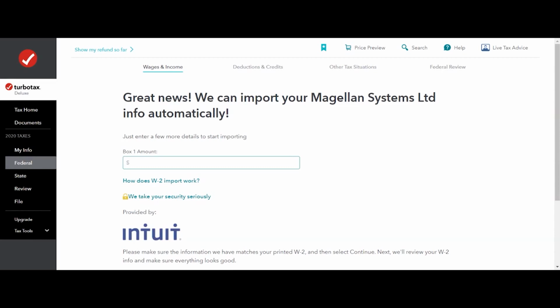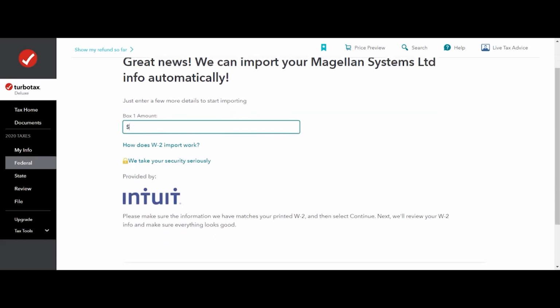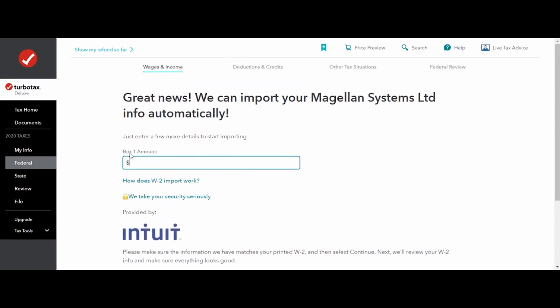I literally just put in 1, 2, 3, 4, 5, 6, 7, and apparently that's a system or a company. So we're gonna go with Magellan Systems. That's an awesome EIN. Okay, so box one, and again, this is going to correlate to one of the boxes I was telling you about. If you're confused, just look for the tiny little box one, and it's going to tell you how it works.